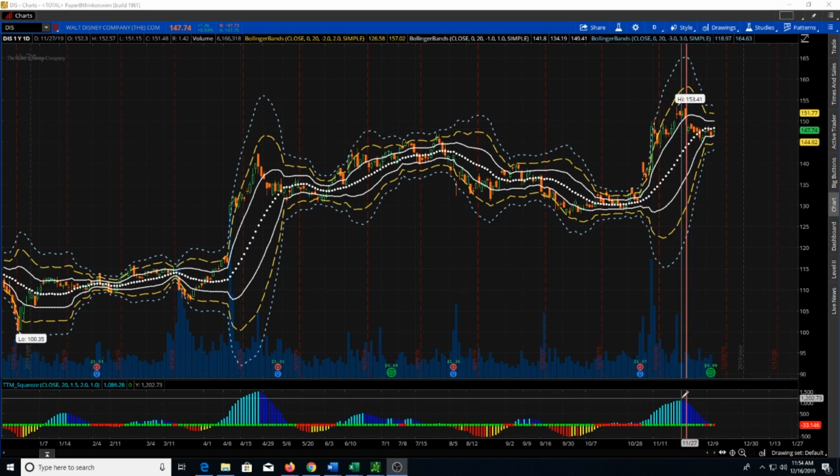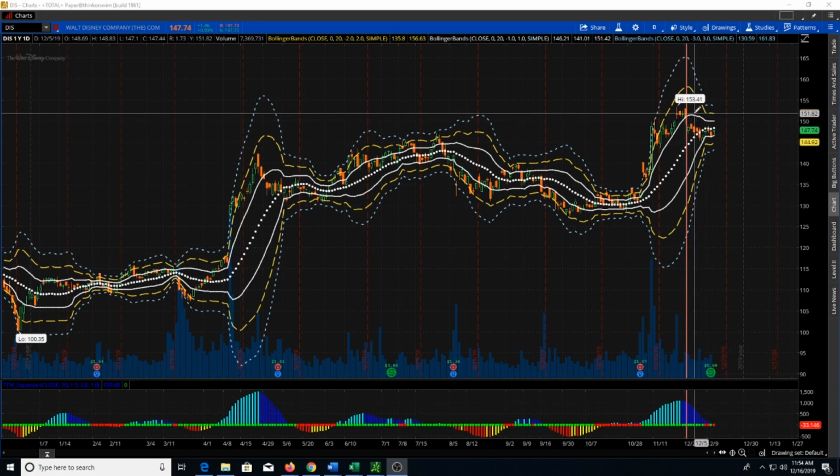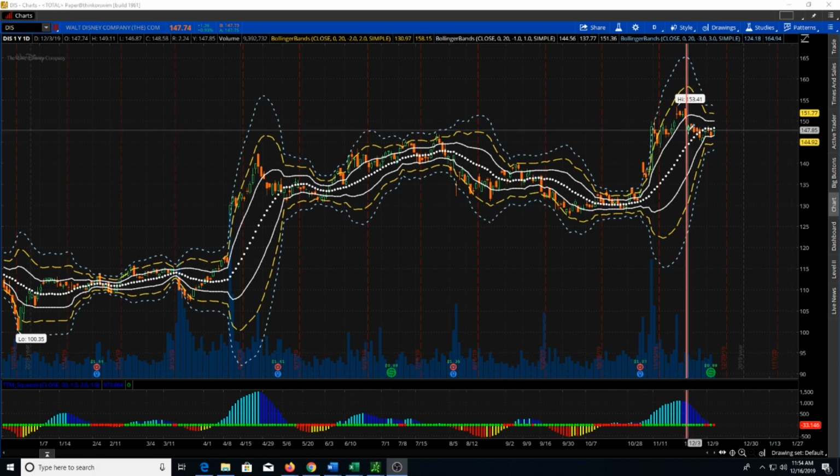I also noticed that, if I look at the TTM squeeze indicator, I had some momentum coming out of the stock, which is a good time to place iron condors. As you can see, when I placed it, I was almost moving back toward the mean.